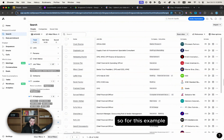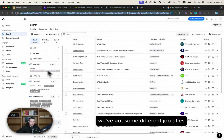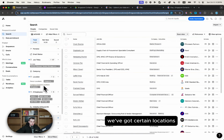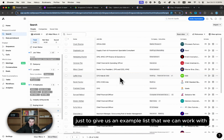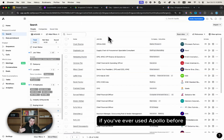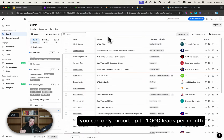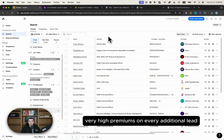So for this example, I've gone ahead and run a search here on Apollo. We've got some different job titles, certain locations and some different employee counts, just to give us an example list that we can work with. We've got 14,200 leads. If you've ever used Apollo before, you know that you can only export up to 1,000 leads per month before you start paying very high premiums on every additional lead.